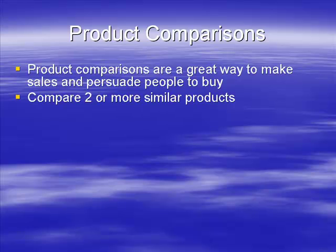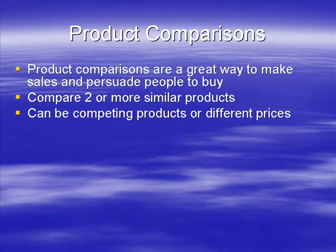So usually you compare a minimum of 2. I wouldn't go much above maybe 4 or 5 products, otherwise it gets a bit messy, a bit untidy, and there's too many for you to compare. Now there can be competing products, so it could be, say, your Canon camera, your Fuji, your Nikon, etc., or it may be just different prices. It may be 4 Canon cameras ranging from $600 to $1,200, for example.